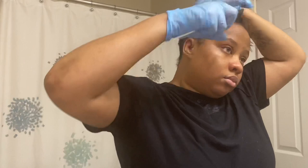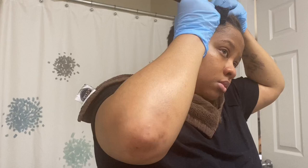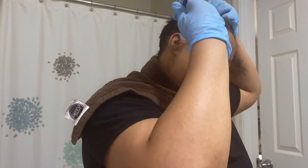So I'm going to go ahead and get whatever product I have on the edges. You can see that I still have some color on the ends of my hair. So let's go ahead and get this product distributed. It's very simple. I just start with the back, just because it is the least amount of hair. And if you like your hair super short like mine, once you shave it and put the clippers on it, it really doesn't matter. But anyway, let's go ahead and get right into it. Enough talking. You guys enjoy.